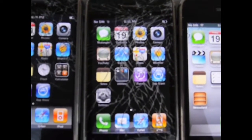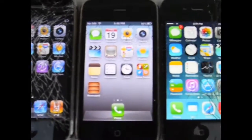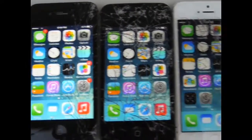The damage is done. But then when you look back at something like this, you can see it's definitely much darker. At least the 3G really looks like the cracks were really bad on that one. That's pretty much it, guys.